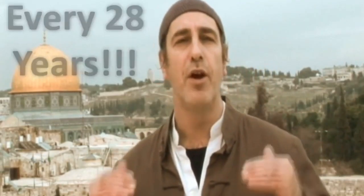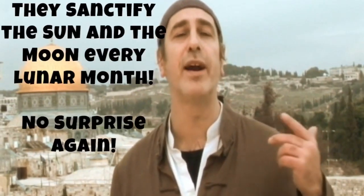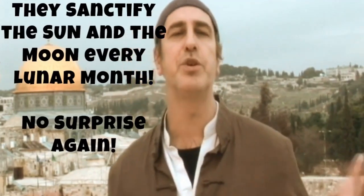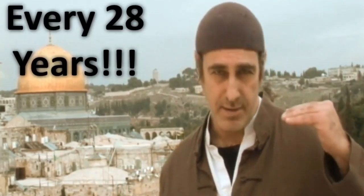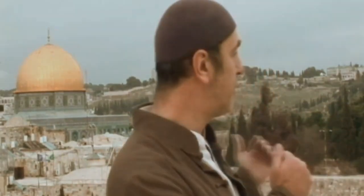The Jewish people praise God for creation, and specifically via the sun. Every month, the Jewish people are sanctifying the moon as part of the recurring cycle of creation, but the Jewish people have a synthesis in their calendar between the solar and the lunar. Every 28 years, at some point before 9 o'clock in the morning, the whole of the Jewish world comes together with their hearts directed towards this place.